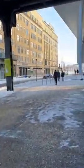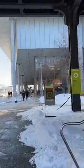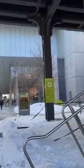Sorry about Little Island. Okay, and then here's the Whitney Museum. The amazing Whitney Museum. So let's just walk up though to the Highline.